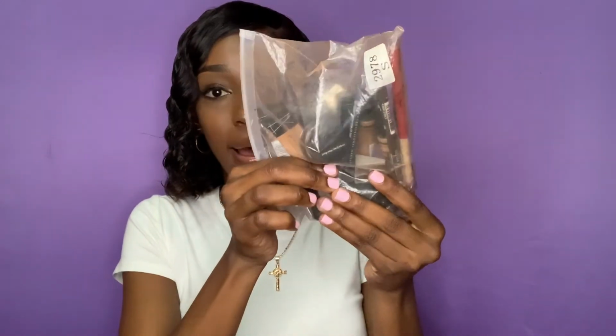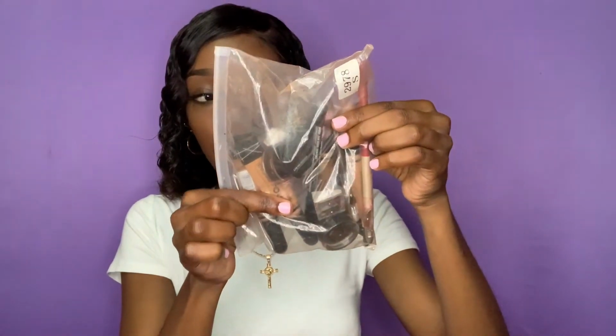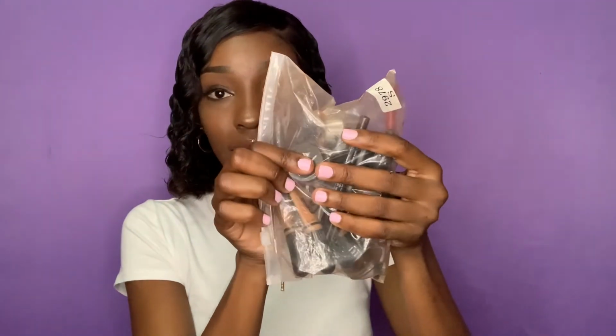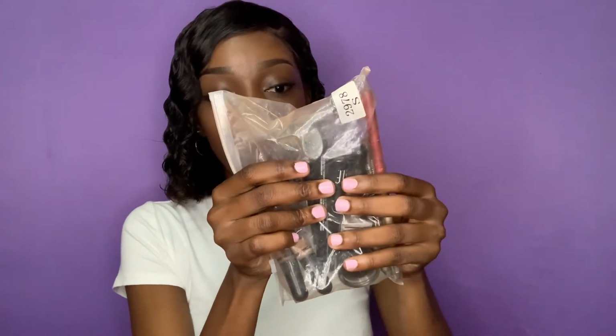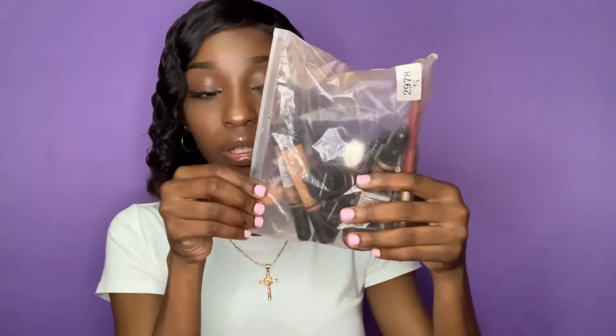The last thing I got is this little sack here. I have concealers in it. I get these concealers from my local drugstore. I have the brow pomade in here. I bought it off of Instagram. I'm going to put the link to the Instagram store in my description box. I got this glitter eyeliner from a local drugstore. This elf liner, I got it from, I don't remember. These pencils, I bought them in a local drugstore.